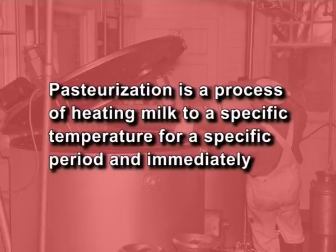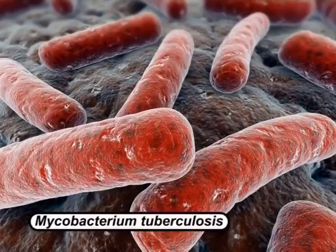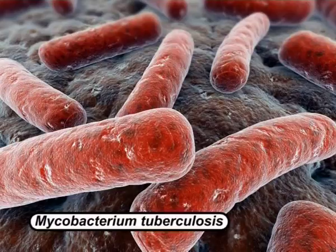Pasteurization is the process of heating milk to a specific temperature for a specific period and immediately chilling to less than 5 degrees Celsius so as to make the milk safe for consumption. The primary purpose of pasteurization is to kill all the microorganisms capable of causing diseases. The Mycobacterium tuberculosis is taken as indicator pathogenic bacteria for checking the efficiency of the pasteurization, since it is the most resistant pathogen that is likely to be present in the raw milk.